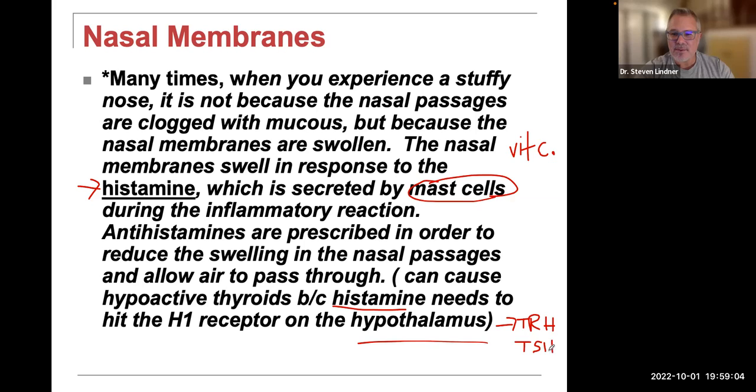Thyroid stimulating hormone will go to the thyroid gland, and the thyroid gland will push out T4, which is thyroxine, which gets converted to T3, which is triiodothyronine. Most of that conversion takes place in the liver, and it is selenium dependent. Some of it does take place in the thyroid, but not as much as the liver. So the key here is that by taking too much antihistamines for a prolonged period of time, for many, many years, you can create this self-induced hypoactive thyroid. Okay, so be careful with that.